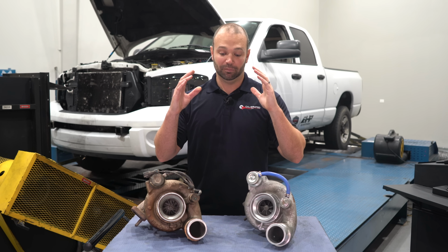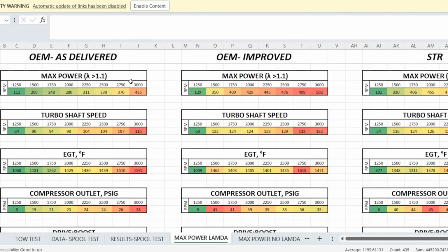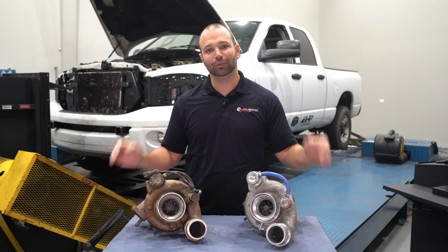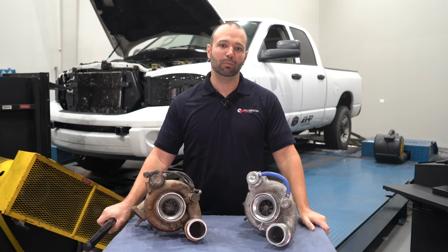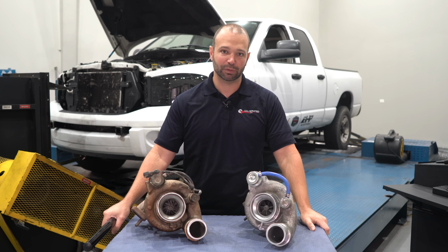So we're not just going to give you some bogus max power number. We're going to say the airflow that's available from this turbocharger can allow the truck to run clean up to this power level. We know you competition guys who are running the stock appearing turbo class want to know how much power the turbo can make, period. Never mind lambda, never mind EGT. I want to know how much power the truck can make.